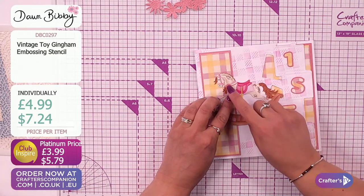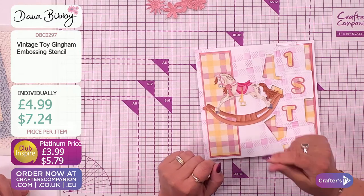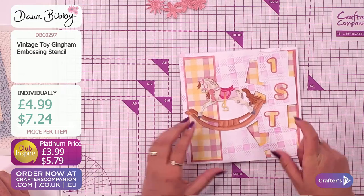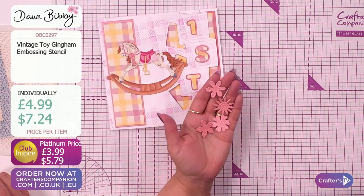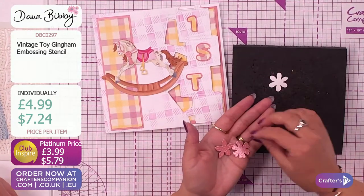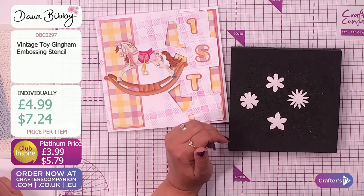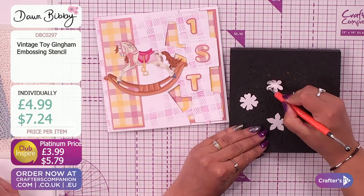We've got a little rosette that we can add on as well. This comes with the rocking horse die set. And with the die set where we've taken the blocks from, you also get some little flowers. I say little, they're quite a good size. Not the smallest flowers I've ever seen. You get 4 different flowers there. I'm just going to give those a little bit of shape and dimension here.